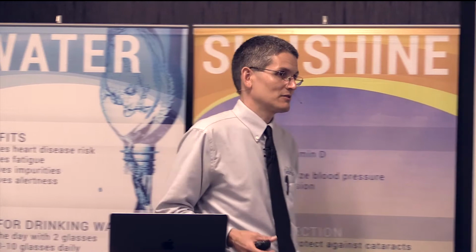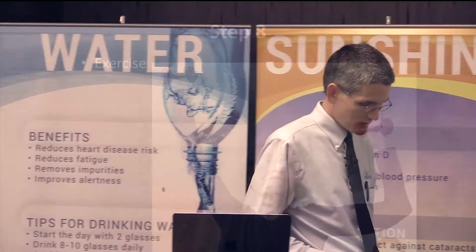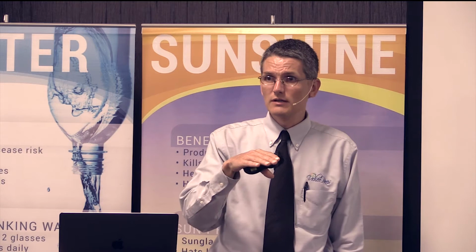Step number 8. Exercise. Let us get our exercise, right? Exercise is very good as far as cholesterol is concerned. Again, exercise will increase your good cholesterol. It will decrease your bad cholesterol. It will bring your total cholesterol levels down, right? So it's very beneficial from that standpoint.